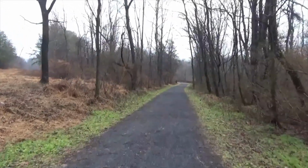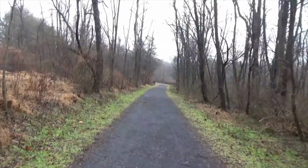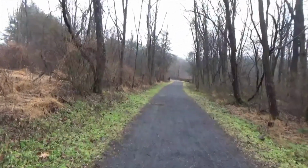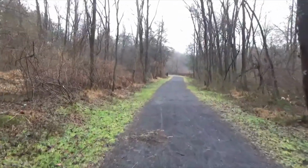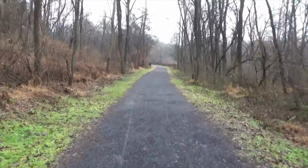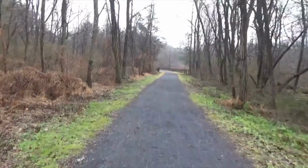It's just pointing out the area here near St. Anthony's Wilderness. Again, if you've never been there, get here. There's so much to see, so much to do: mountain biking, hiking, horseback riding.